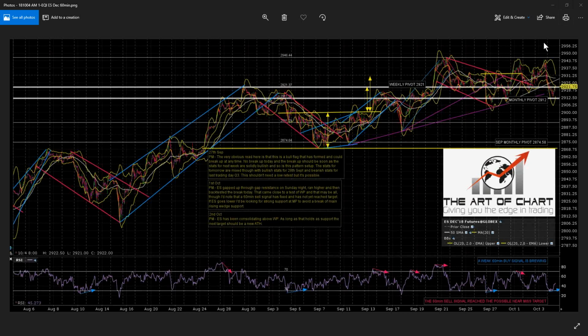It's possible we could set up another support trend line, but it won't be as nice as the current one, which we've broken, because there isn't time to set up another one which is as nice as that one. So watching that with interest, we need to get back over the weekly pivot, and we need to stay over the weekly pivot. We're back over it at the moment. That needs to be support.